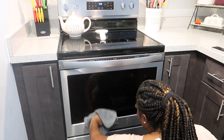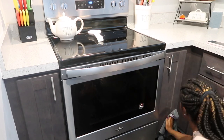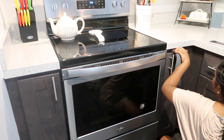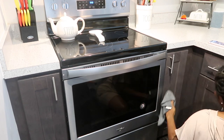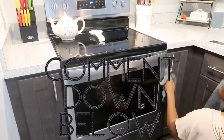I'll tell you that wiping down these cabinets is a must do, and every time I look, there's something on them. I always say I don't think that I would like a white kitchen because I think the cabinets are so hard to keep clean, but honestly, dark cabinets are just as hard to keep clean as well. Comment down below, what do you prefer, white cabinets or dark cabinets?